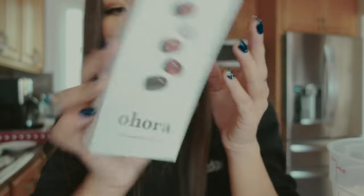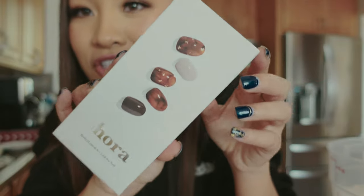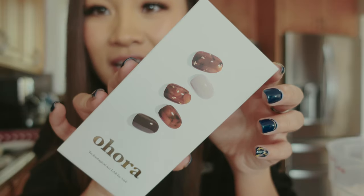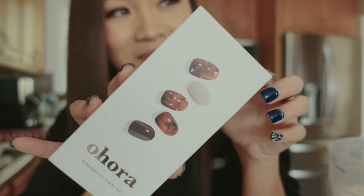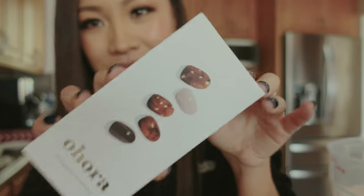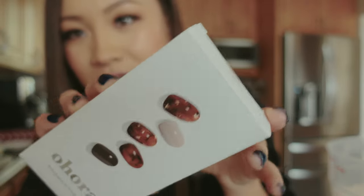This is the brown sugar one. It's kind of like this tortoisey design. Would you say it's tortoisey? Yeah, like brown tortoise, sugar boba, like your glasses or whatever. And it has little gold flakes on it. I'm excited to try this.